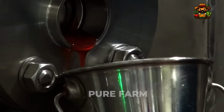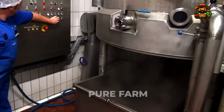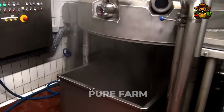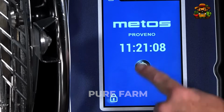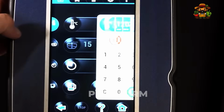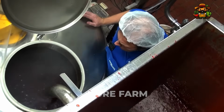In huge pots, strawberries, sugar, and pectin are cooked. Heating is essential for sugar dissolution and pectin activation. Monitoring the temperature ensures the mixture gets the appropriate consistency without burning or overcooking. A wonderful aromatic strawberry combination is ready for jam.